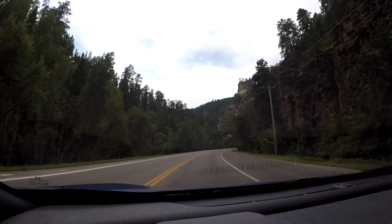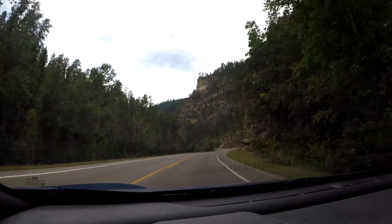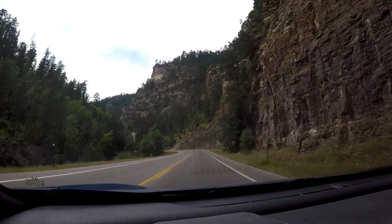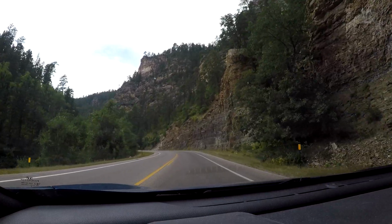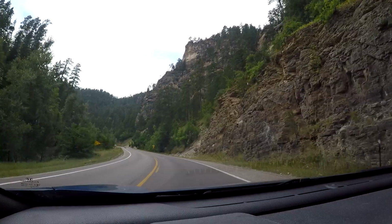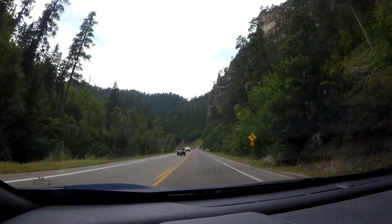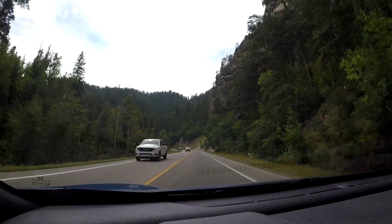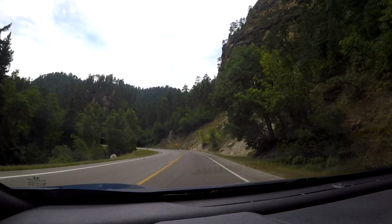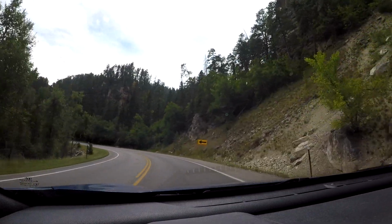Oh yeah, here we go. Look at some of these rock formations. This is fantastic, my friends. This is a beautiful canyon. Definitely one of my favorites I've been through so far. It kind of rivals some of the canyons I've been in Colorado before, like Glenwood Canyon or even Byers Canyon.